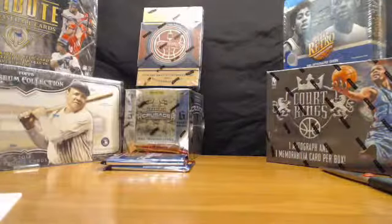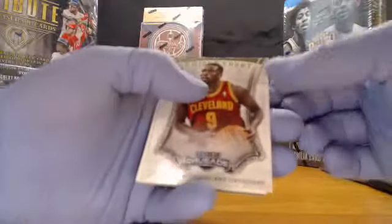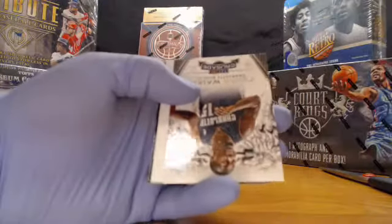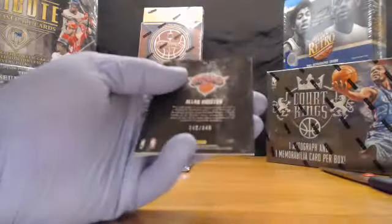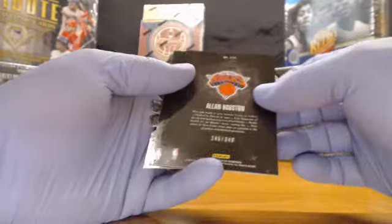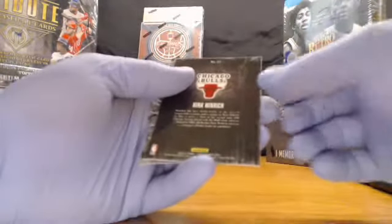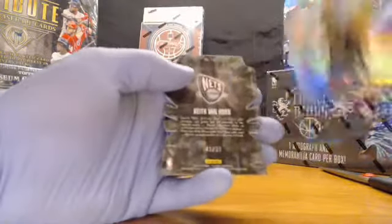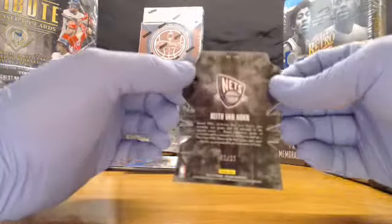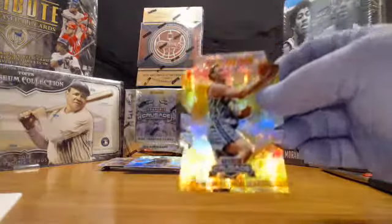Yeah, we do need some serious heat to save this break, guys, because it's fizzling. Night Court, Luo Ding. There's something in here. Oh, there's another die cut in the back. Walker. And an Allen Houston, 245 out of 349 for the Knicks. That's a Kirk Hinrich for the Bulls. And then you have a Keith Van Horn for the Nets, 43 out of 99 die cut orange.